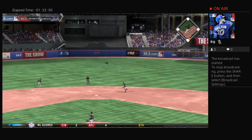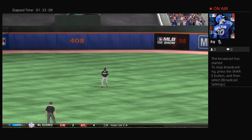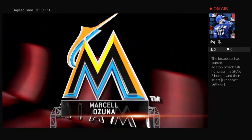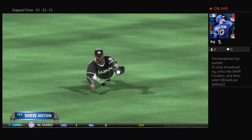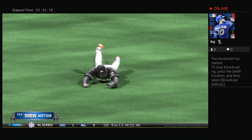Lined hard to center field. Closing fast, and he makes the diving catch. Making a bid for a base hit. This is a tough play for a center fielder because that first step is usually back, but he's charging hard and he lays out to pull it in.